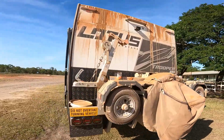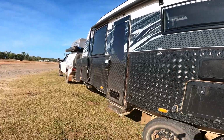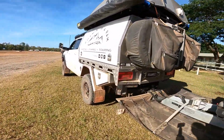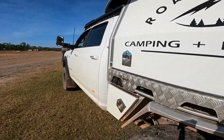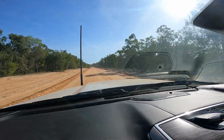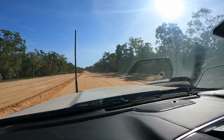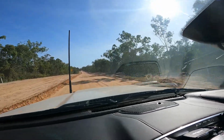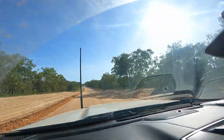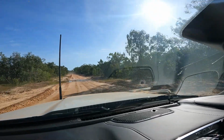Some red dust on this one. I've just hit the dirt section of the PDR after Musgrave and it's been freshly graded and it feels like, well, it's better than the Bruce Highway. Oh yeah, way better than the Bruce. This is amazing, it's smooth as. I saw the grader drive out this morning and he must just be pushing through on the PDR.